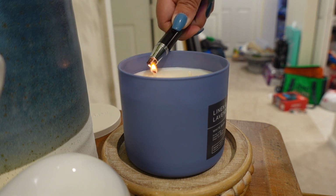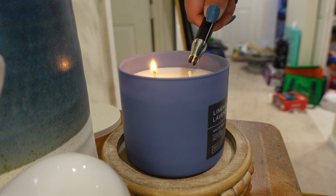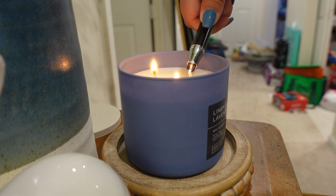It's USB chargeable. I used it in my last video as well. And I just love that this will never go out. I don't have to keep on replacing it like I do with my other lighters. And it just does a really good job.